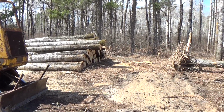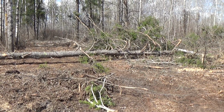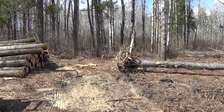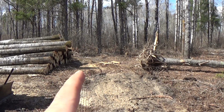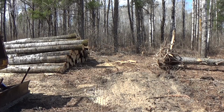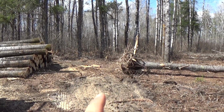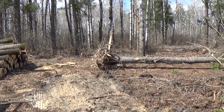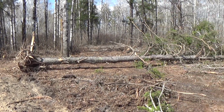Anyways, I was here yesterday. I came in with the Case backhoe and dug out this ugly pine tree that was in the way. I'm getting to where I have to be able to drive past, drop my trees, and then turn around and butt up my logs, even up the end of the pile, and that ugly pine tree was standing right here in the way. So I came with the backhoe and dug a couple of scoops, broke the roots on one side and then flipped it over and rolled it out.